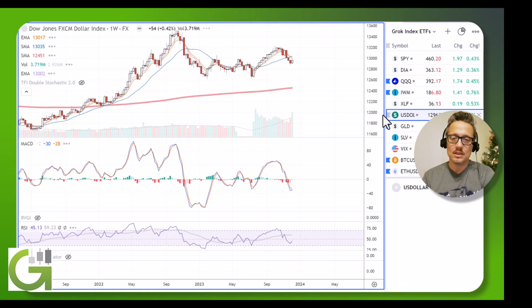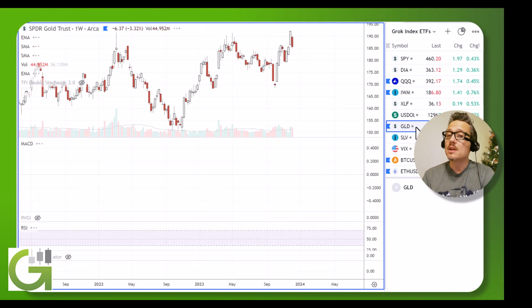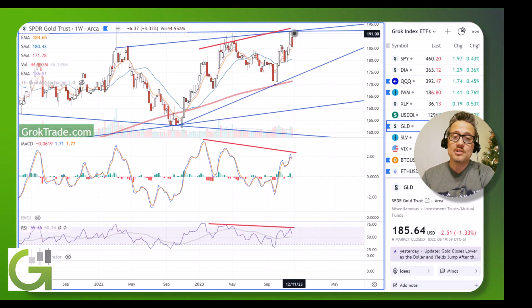US dollar weekly chart looks like it's getting ready to bounce. It's so strong, I don't think it's going to reach this lower trend line. So if it bounces up, it's relatively strong going up, and that's going to put more pressure on gold. And gold is at a major area of resistance, and we retrace back on the weekly chart. You can see this higher swing high, lower swing highs on the MACD and on the RSI. This is going to be really, really hard for this to continue to power higher, especially with the US dollar getting stronger. Same with silver.